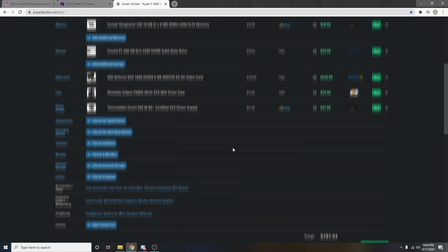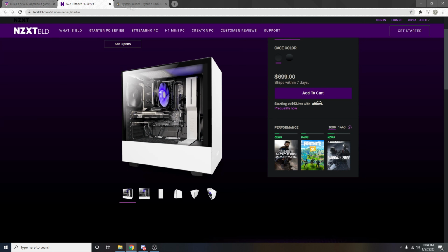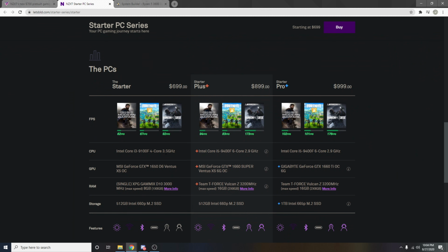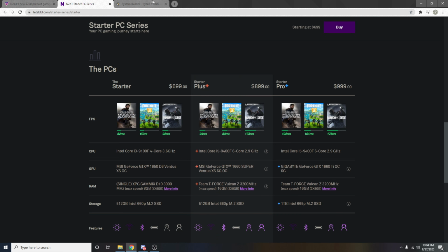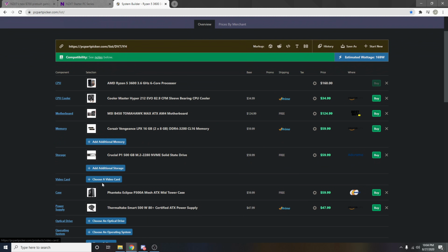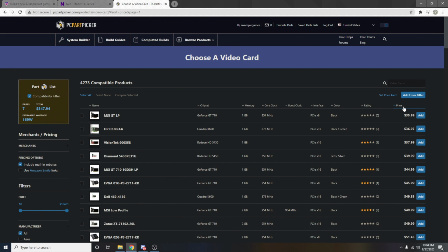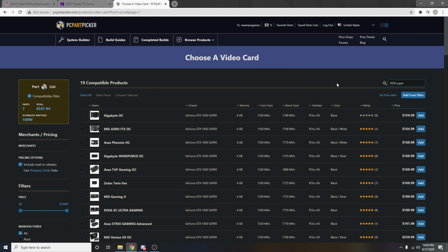I could even get a 1650 Super. 1650 Super would absolutely crush the 1650. It just does. The 1650 Super is what Nvidia should have released in the first place. If you really want to stay around the $700 mark, okay, it's fine. Delete this. Choose video card. You could even downgrade the CPU to 4 cores, the 3100 or 3300X, and it will still outperform the other computer by a long shot.